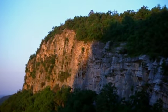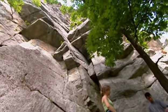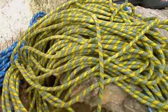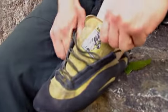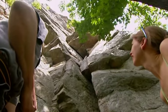Upstate New York, cliffs of solid rock, drop-offs above, hard boulders below. Meet Mike and Julie, local school teachers. Long before getting married, they were each wedded to rock climbing. It's your lifestyle. It's not so much your sport. You come up, go through some abject terror, and then you come down at the end of the day. It's just what you do.